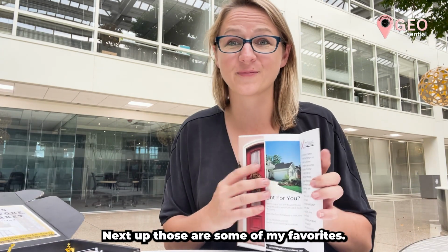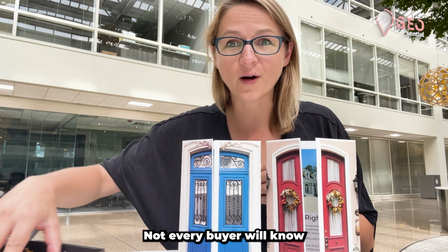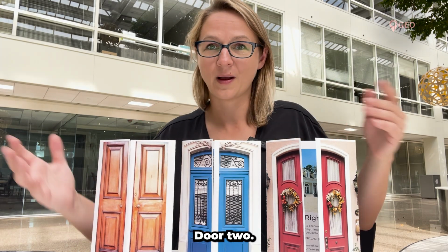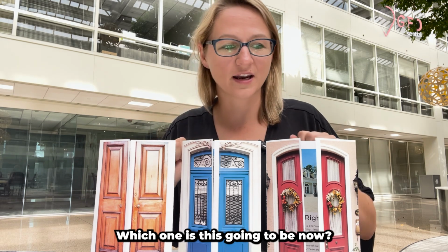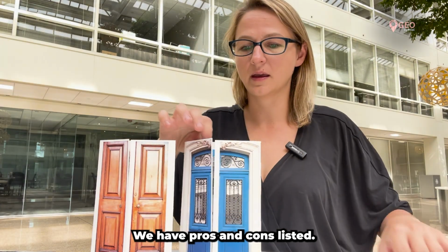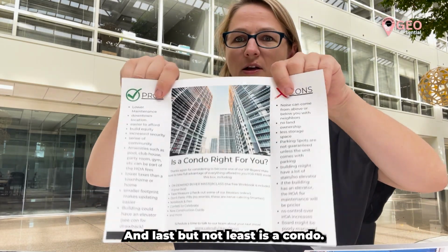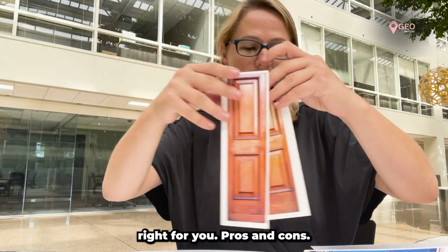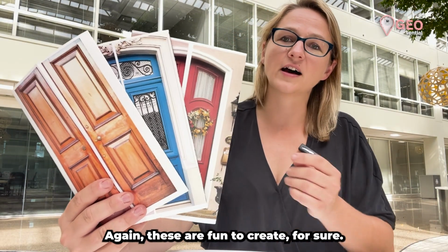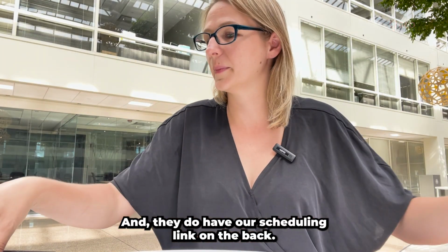Next up, those are some of my favorites, our 3 doors, okay? Not every buyer will know what door is right for them. Door 1, door 2, or door 3. Which one is it gonna be? Now, essentially, it is talking about, is a house right for you? We have pros and cons listed. Talking about, is a townhome right for you? Again, pros and cons. And last but not least, is a condo right for you? Pros and cons. Now, all of this here, all these resources we've created over the years, again, these are fun to create for sure. And they do have our scheduling link on the back.